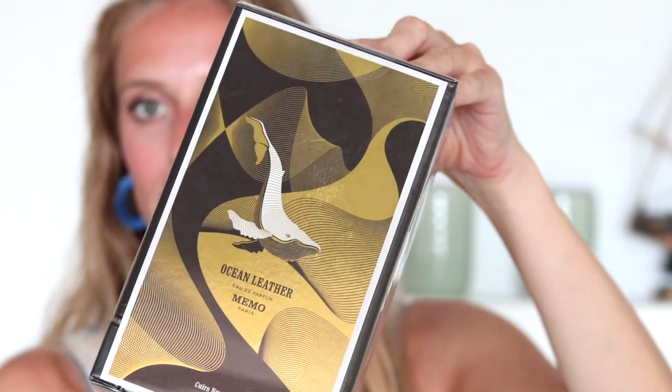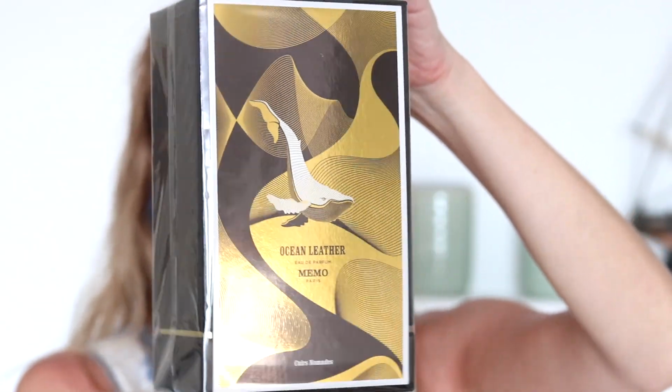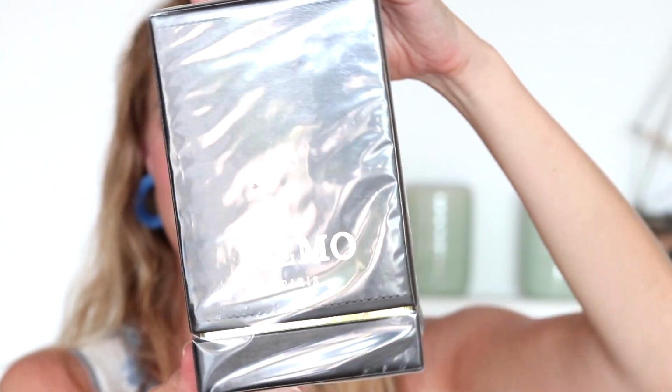So as you can see here, I will do a little zoom of the packaging. There's a whale on the box, and at the back of the box you have the name of the brand, Memo. And let's get right into opening it up.